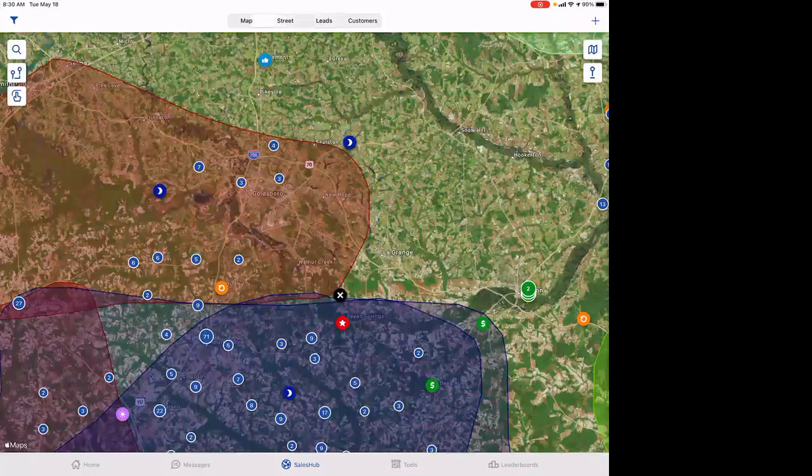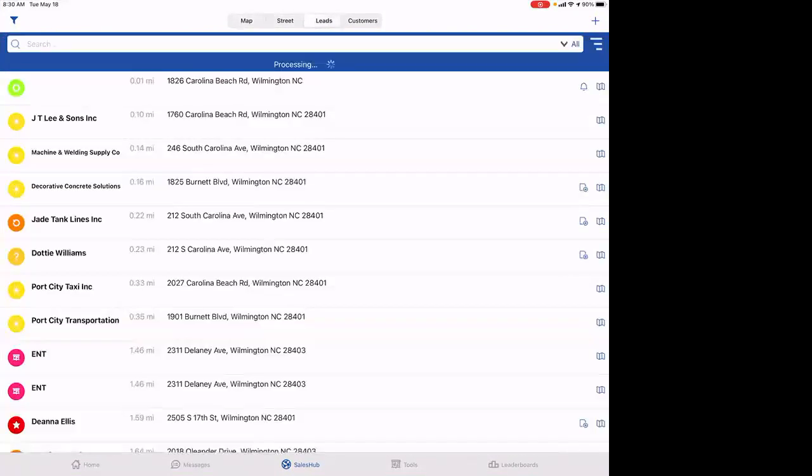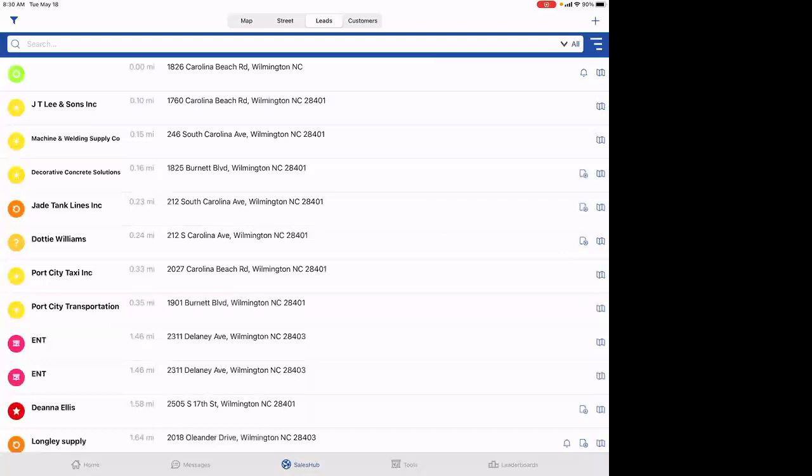Perfect. All right. So on the upper, there's 4 little boxes at the very top. It says map, then you have street, leads, and customers. So the map is obviously going to show you a map of the area. But if you hit leads, second one to the right, and you go over to the right-hand side where there's 3 little descending bars, it gives you 3 options: name, distance, and appointment. Hit the distance based on where you are. That is going to give you all the businesses that you have approached and changed the pin on nearby.